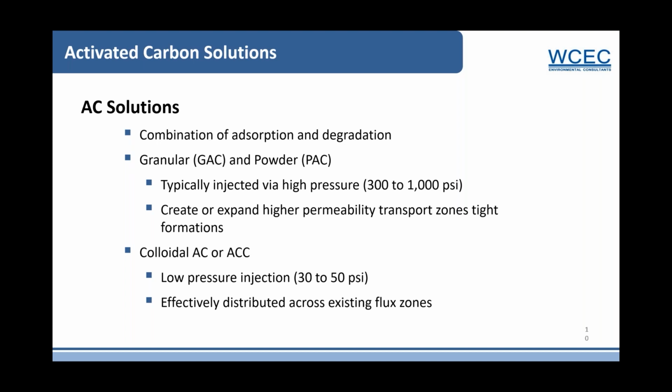The AC solutions, activated carbon solutions, fall into two general groups as we define here. You've got your granular and powder activated carbons. Those have a larger grain size and are typically injected at a higher pressure, 300 to 1,000 psi. Those higher pressure injections create or expand a higher permeability transport zone in tighter formations. The colloidal activated carbon, such as PetroFix, is a lower pressure injection, 30 to 50 psi, and those lower pressure injections effectively distribute the carbon across existing flux zones.